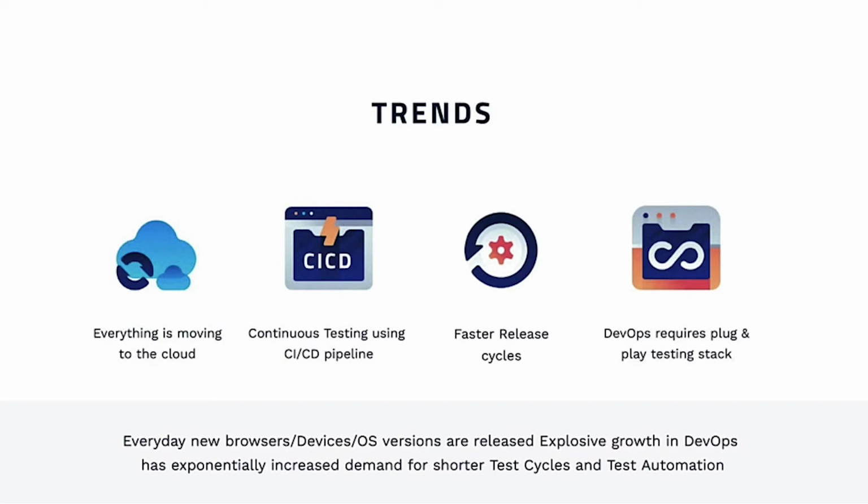There are now very fast release cycles happening, and a lot of DevOps processes that require all of this testing to become part of the main stack as well. We want to create testing as part of a cloud-based solution, and bring all the processes to the cloud, as we have brought the development and deployment processes to the cloud as well.